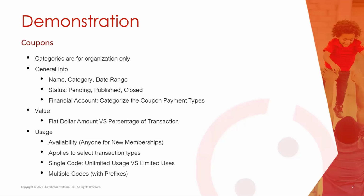If someone tries to use that coupon code after it is closed, then it will give them a message saying this coupon code is no longer valid.